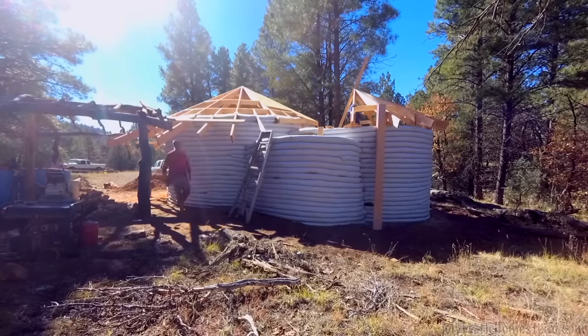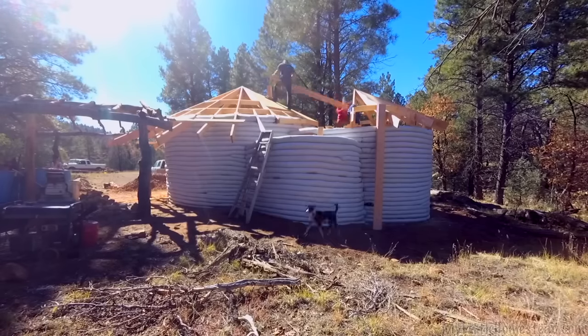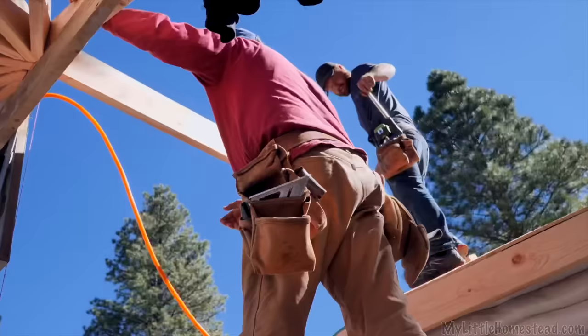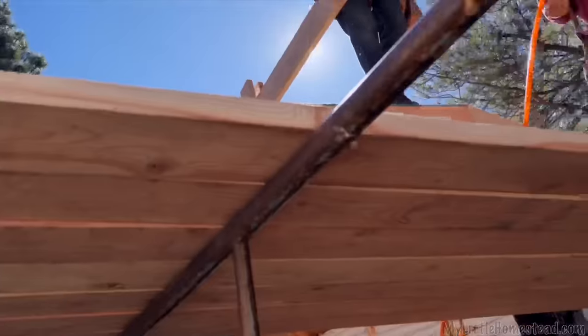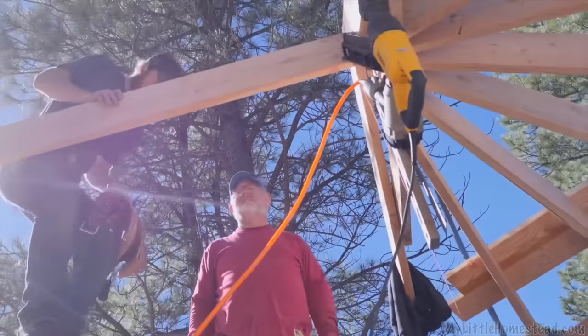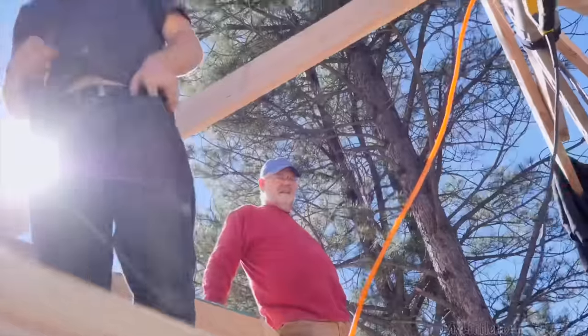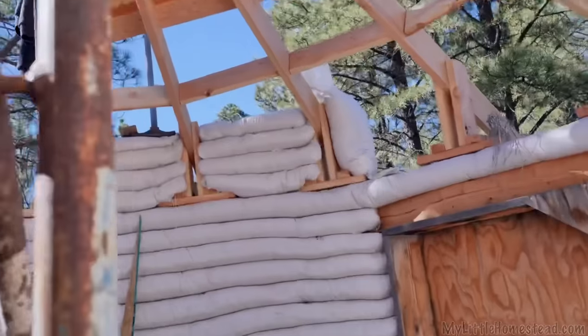That's a good point. They're rigid, huh? Yeah, we're getting the other side on. We'll have that done here in a minute or two. Oh, wait, you're off on the shoulder there. No, I'm not. It's perfect. 28th of an inch. Yeah, can't see it from my house. Nice. All right, guys, 6 more hours.